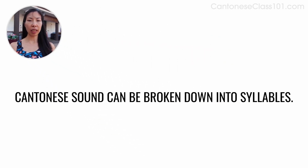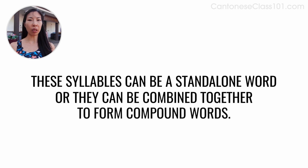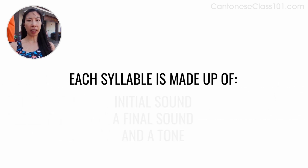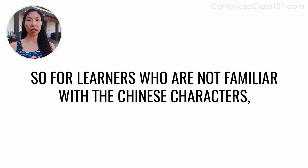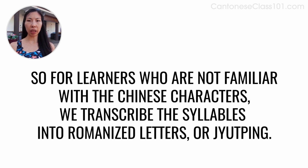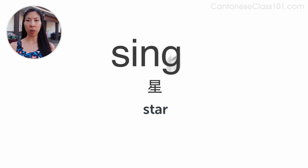How is a word built when written in Yue Ping? Cantonese sound can be broken down into syllables. These syllables can be a standalone word or they can be combined together to form compound words. Each syllable is made up of an initial sound, a final sound, and a tone. So for learners who are not familiar with the Chinese characters, we transcribe the syllables into Romanized letters or Yue Ping. Here is an example of a syllable in Yue Ping. Sing, which means star, S-I-N-G-1. Here, the initial sound is S, and final sound is ing, I-N-G, and the syllable is in the first tone.